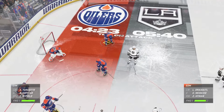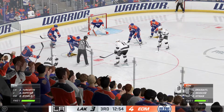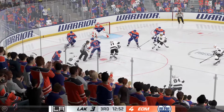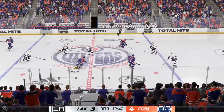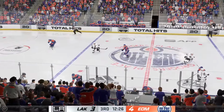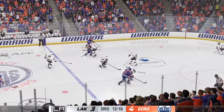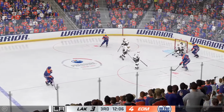The Kings need to find a way to break on through here. They've had plenty of shots on net, but they've got to convert here in order to even things up. And they win the draw here in their own end. Edmonton's got a hold of the puck. Great heads-up play with the stick by Gavrikov. Solid check to slow him down. Moves it to McDavid. Back to the blue line.